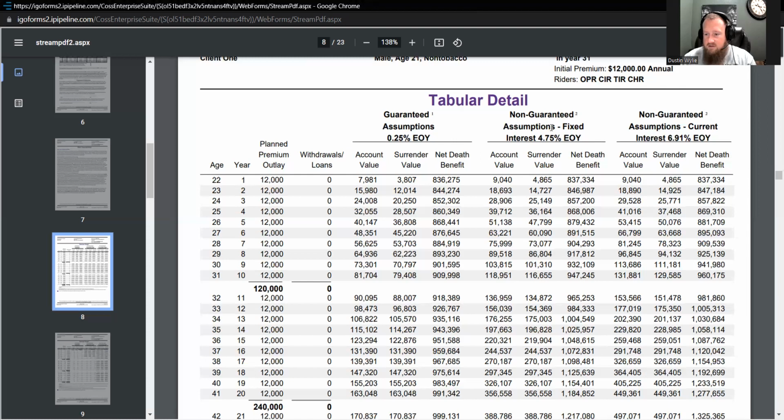And non-guaranteed assumptions fixed. This is just always in here. If you go with a fixed 4.75 index, it's going to return 4.75 every other year, which is not guaranteed. So guaranteed assumptions means the stock market crashes every year, 0.25%. We don't even worry about this column. We're going over to this column.